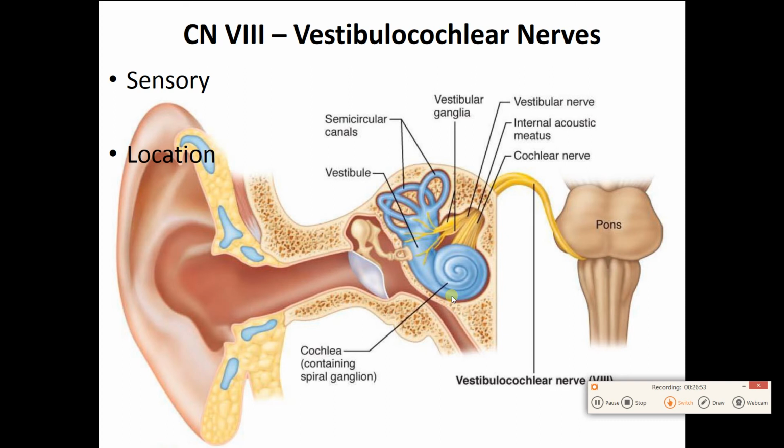Now, there are actually 2 structures that this nerve is going to be involved with, and it has 2 branches. There's the vestibular part, which gets its own vestibular nerve, as well as the cochlear part, which has its own cochlear nerve. So the cochlea, this snail-looking thing, is where you have your hearing apparatus. It's where you're turning the mechanical movement of sound waves into electrical signals. So the cochlea is all about hearing. So the cochlear nerve will take those auditory signals back to the brain.